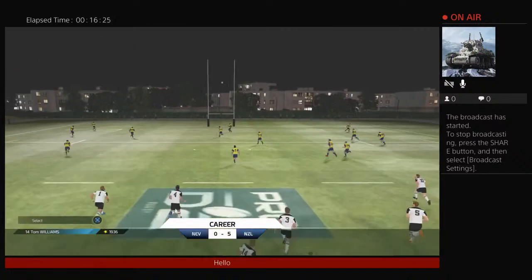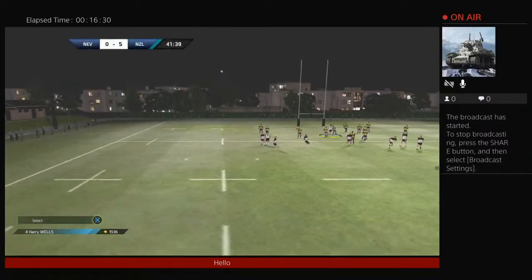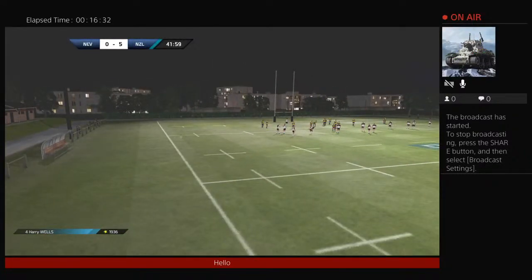Blow of the whistle from the referee. And we're underway again at the start of the second half. So great. And he finds touch.